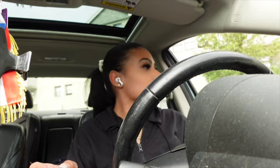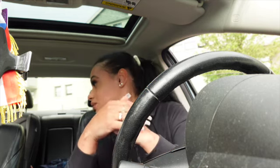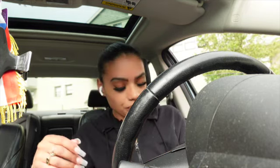It's hot. Let me turn the AC on and open the window a little bit because I'm hot. I have heated seats, so I put it on for my back so it don't hurt, and it be hot as hell. And I bet you my son back there is hot as well.